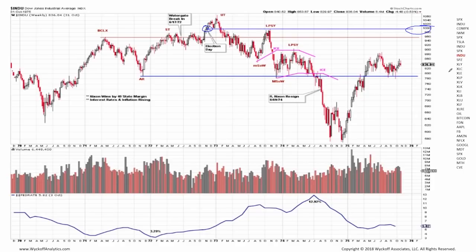And in this case, the rally followed through into the end of '72. It rallies up into the end of the year and then has a sea change, just a complete change of character, and starts to liquidate on a pretty steady basis.